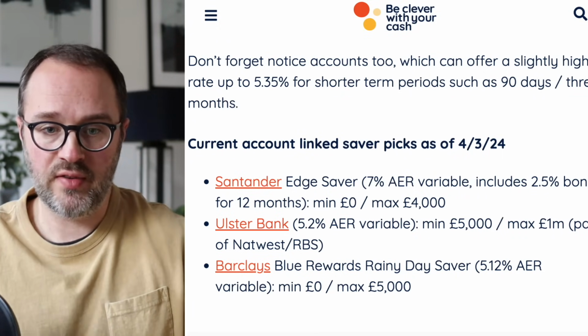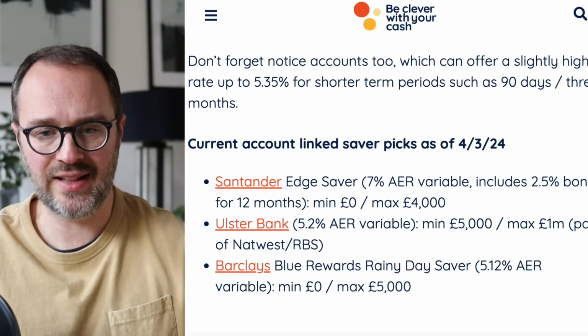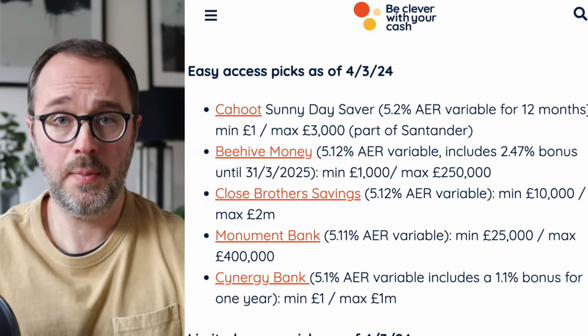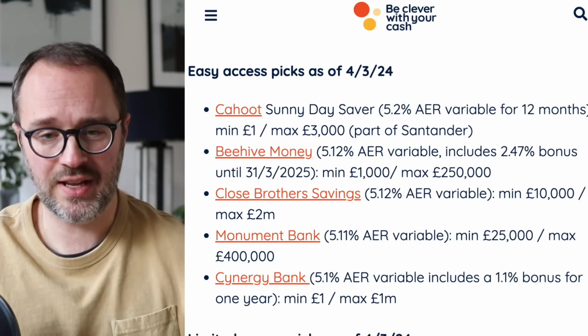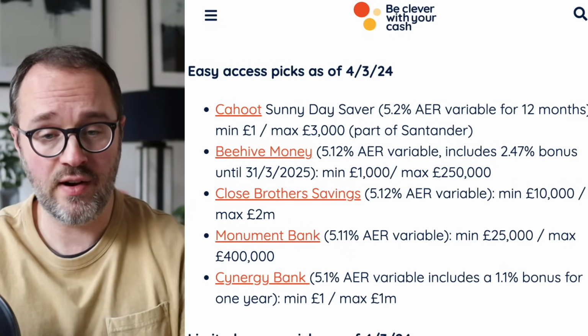Again, I would rather go for a straight 5.12% paying account, but if you've got a Barclays current account, you can add this on, you jump through the hoops. That is not a bad option to go for. But if you don't want to go through all those different hoops, here are the best easy access accounts with no or very few restrictions.